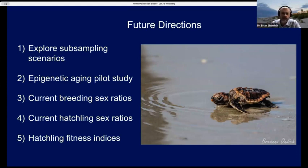I would love to see us integrate this for our Northern Recovery Unit subpopulation. We have a really rich long-term data set, and I think it would be a shame to not try to build on that and capture as much of this type of information as we can.